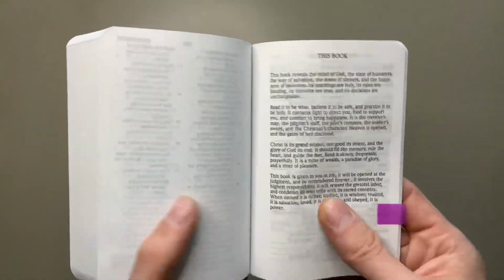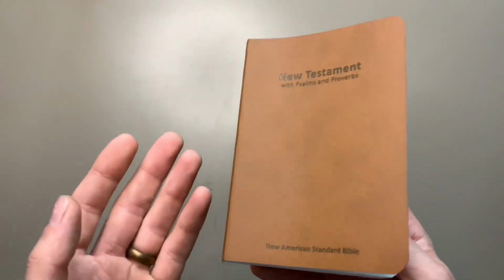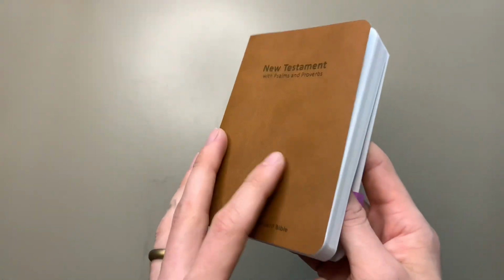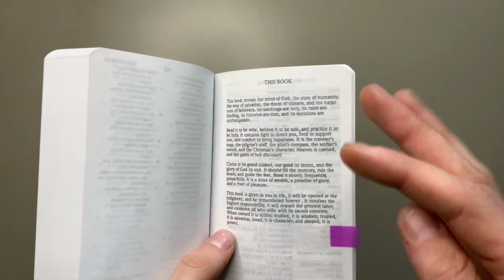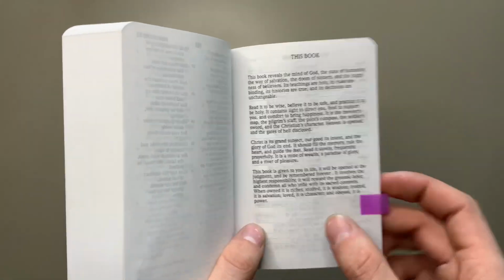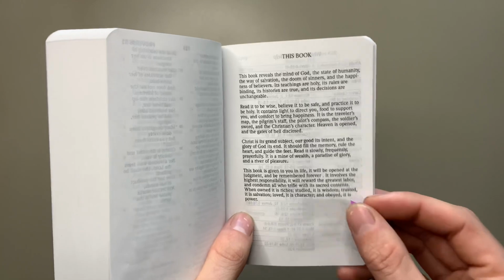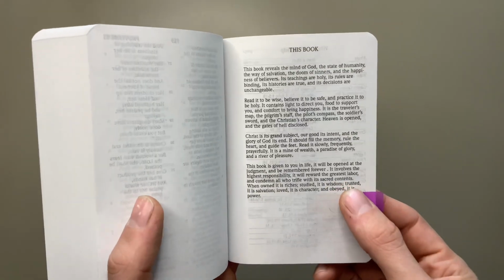So let's get to the study helps in the back. I would say this is a very useful evangelistic tool. And so I think this is very helpful that they put some information in the back to help with that. This is something you could give out to people that you're witnessing to. So they have a this book section, which talks about what the Bible is and what it does.